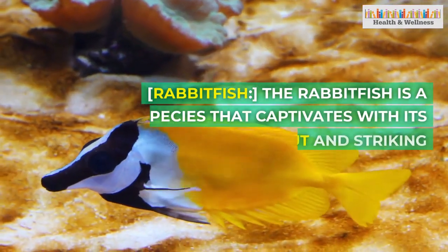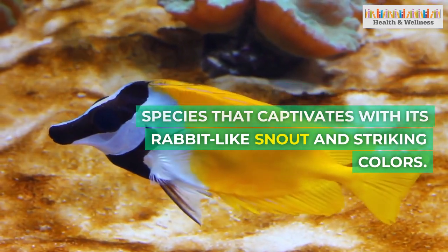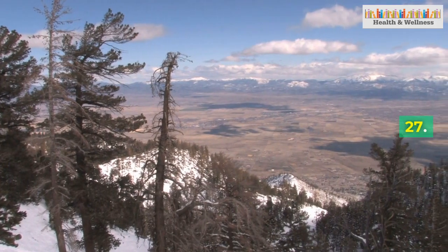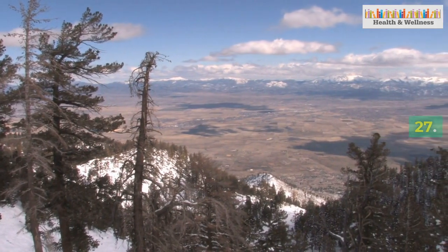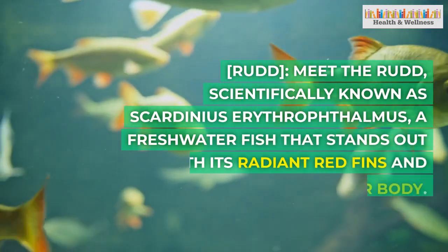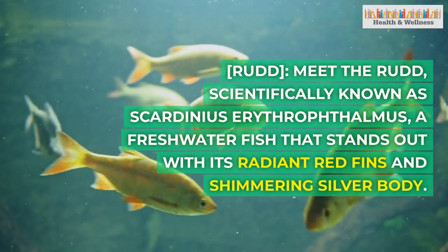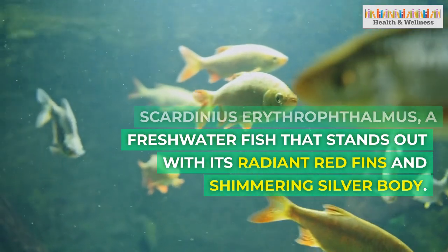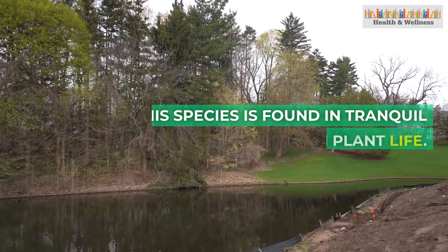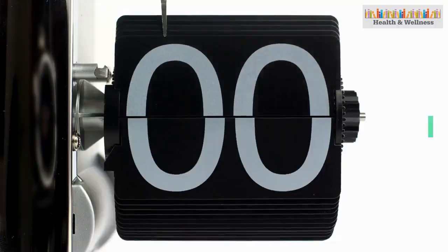Rabbitfish. The rabbitfish is a species that captivates with its rabbit-like snout and striking colors. 27. Rudd. Meet the rudd, scientifically known as Scardinius erythrophthalmus, a freshwater fish that stands out with its radiant red fins and shimmering silver body. This species is found in tranquil waters, rich with plant life. 28.